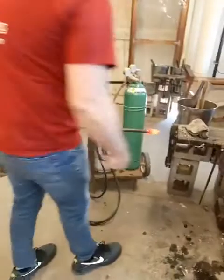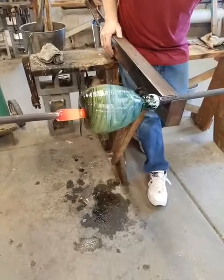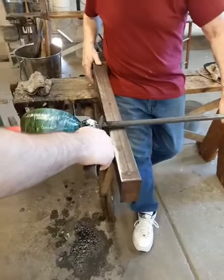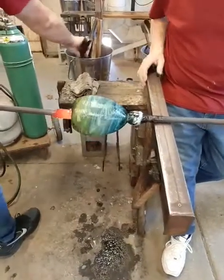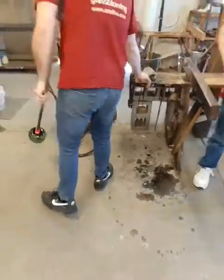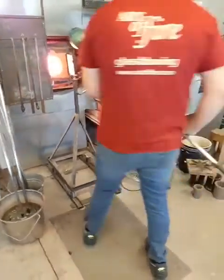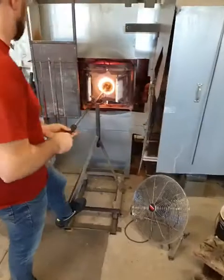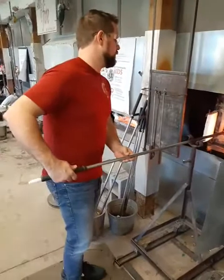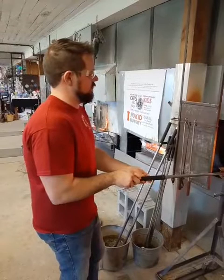Okay, so now this will make a complete seal around the hole that Josh poked in the glass with the tungsten rod. Now, as usual, we'll wet the jack line, and then vibration will break it free of the pipe. So for right now, he has a hole in both ends, the opening at the top, and then the blow punty at the bottom. But he's going to close the top of this off. And when he does that, that's when the blow punty, or the opening at the bottom, becomes essential.